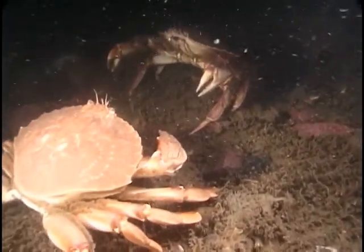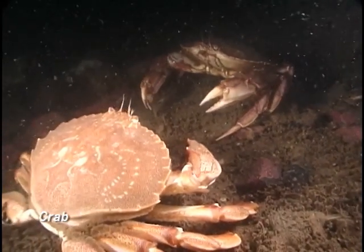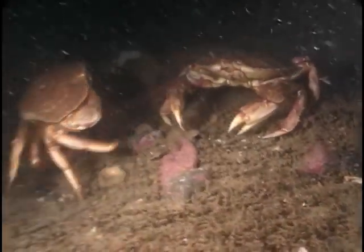Crabs are decapod crustaceans, meaning they have 10 legs. The first 2 legs are modified into claws, used for eating, signaling, and defense. This crab has only 1 claw and seems uncertain whether to run away or attack our camera.